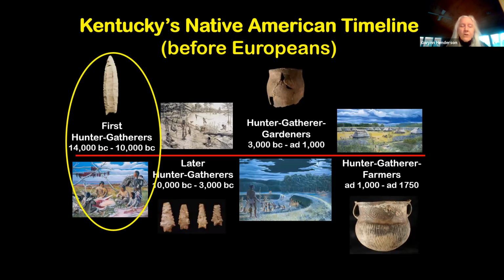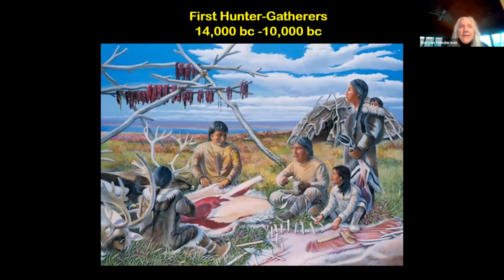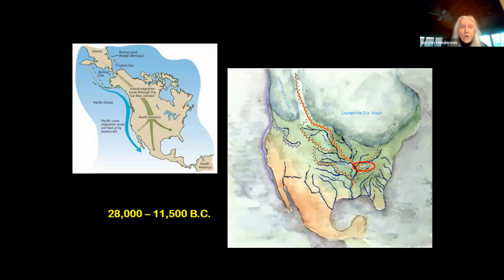Okay, so the first period I'm going to talk about is the very, very earliest folks who came, 14,000 to 10,000 BC, the very first hunter-gatherers. These folks are small family groups who have come down across, well, not one family group, it would have been a very long trek for a single family group, over a period of centuries or maybe even 1,000 years. People from Siberia, from Asia, came across the Bering Land Bridge and down into North America. And you can see the larger image there. I've highlighted Kentucky. So they came along the ice-free corridor and down into Kentucky, following the rivers.